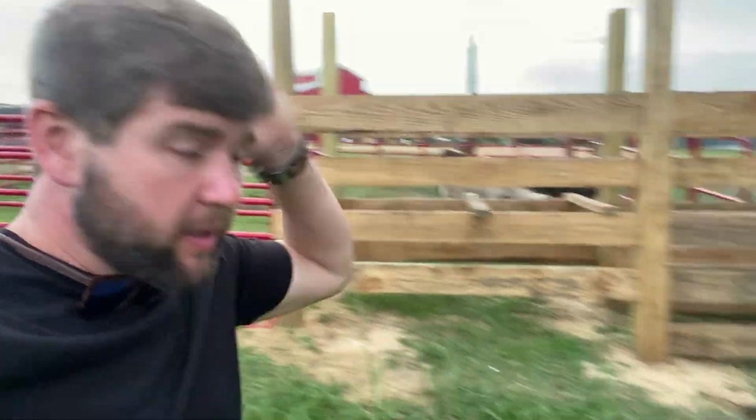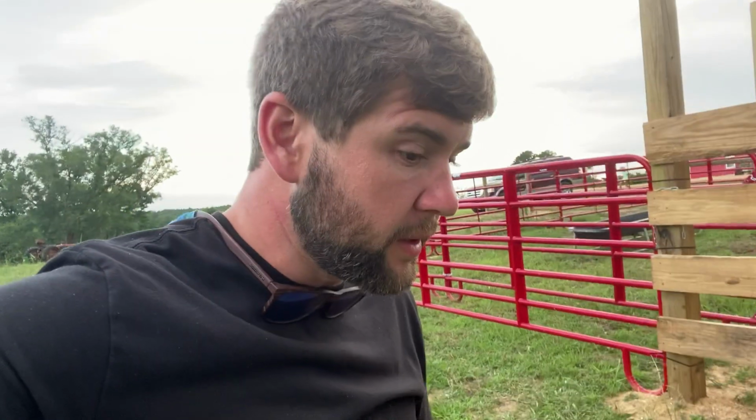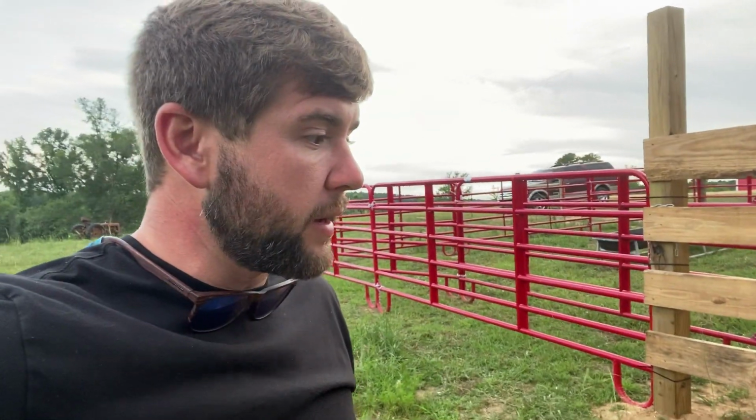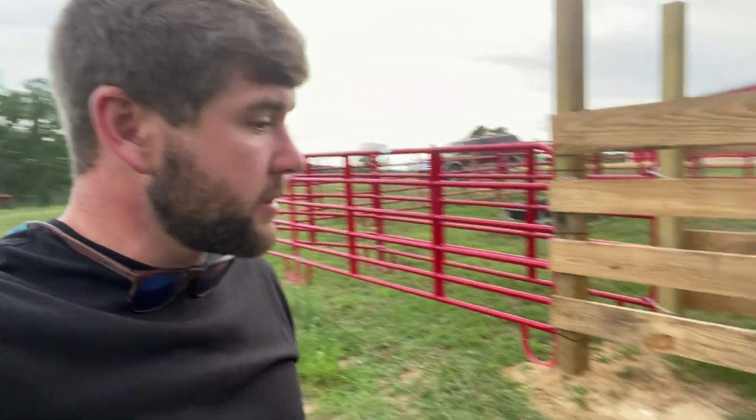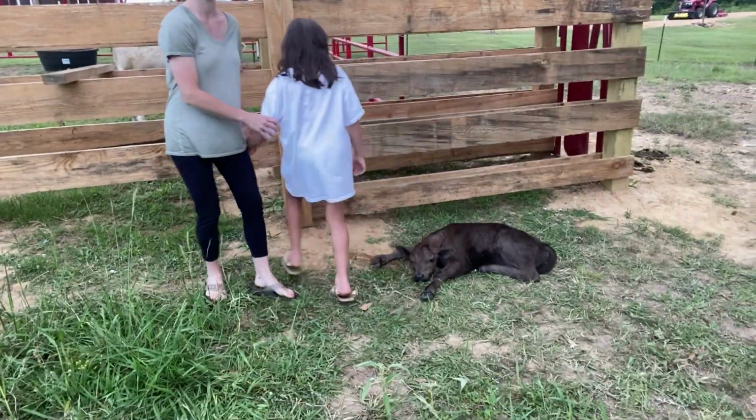Well, she's not going to become a baby bottle calf if we can even get her alive enough to take the bottle. We're having to force feed her now. She is weak. Yeah, she's just lethargic. Beautiful little calf, but we'll see.